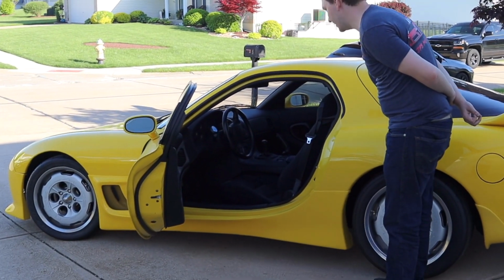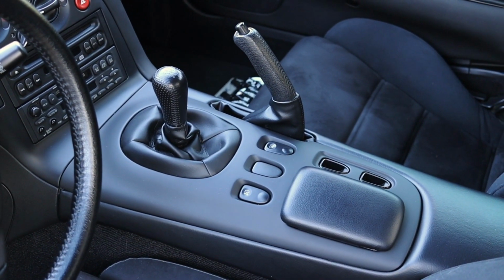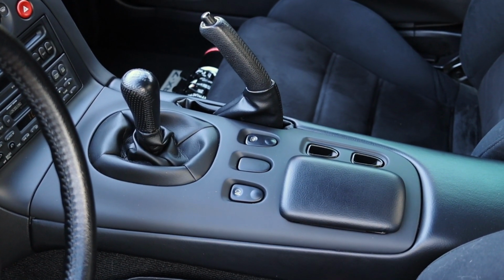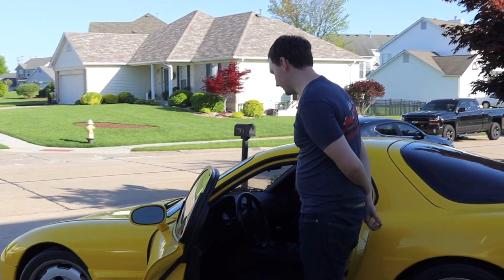In addition, we also have a Shane Drake gauge pod with a Defi boost gauge. My goal with the interior was to keep it really OEM. I didn't want gauges everywhere. I didn't want to modify it in a way that was detracting to me, so that's why I went with a really minimalistic look. In addition, we also replaced the floor mats with some Garage Alpha floor mats.